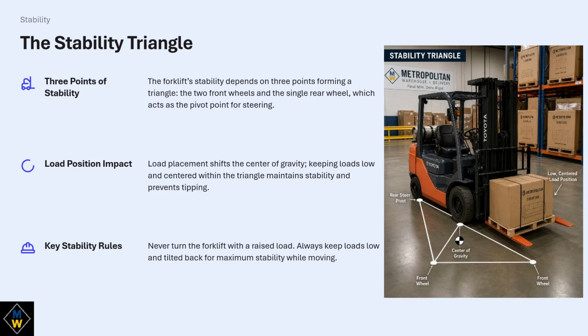2. Keep loads low while traveling. Forks and loads should be 4 to 6 inches off the ground. The lower the load, the lower the center of gravity, and the more stable the forklift. 3. Tilt the load slightly back when traveling. This shifts the center of gravity rearward, keeping it closer to the center of the stability triangle.